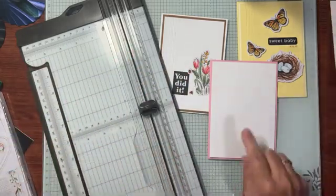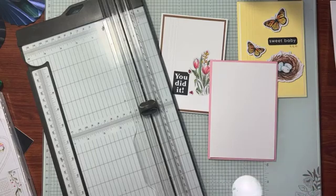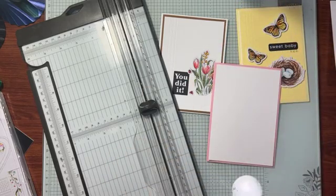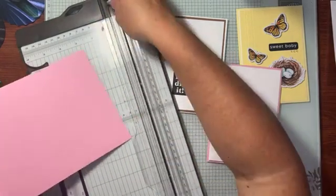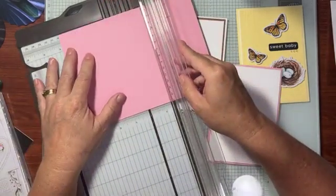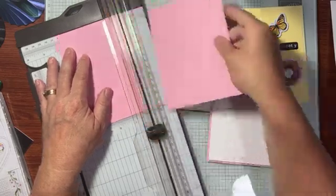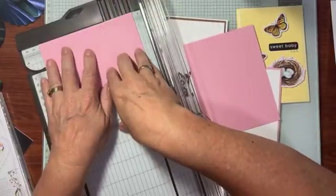Then I will grab another piece of pink. I just want to go in 0.5. Actually, I've gone even a little bit less on that white one, but we're going to do 9.8 by 14.2.